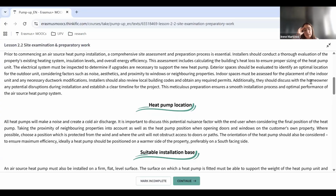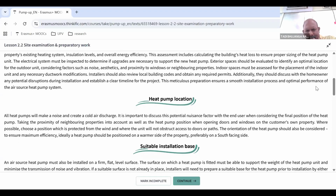And also orientation. For maximum efficiency, it's recommended to place the heat pump on the warmer side of the property, ideally south-facing. This ensures the unit has access to the warmest ambient air, improving the coefficient of performance of the heat pump. Another important aspect to consider is the accessibility. In the chosen location, the unit must be accessible for maintenance.